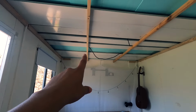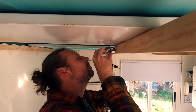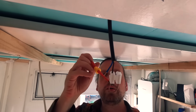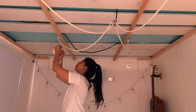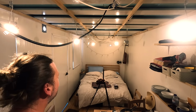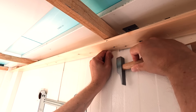Okay, so the first battens are up. It's very, very small and fiddly. One month, got two coming in from this side. So they're going to be like this. We carried on with the ceiling and installed pine tongue and groove panels.